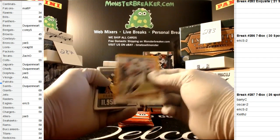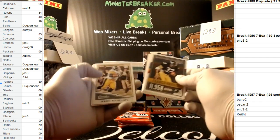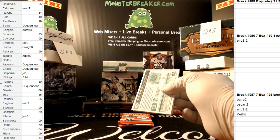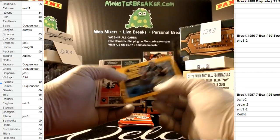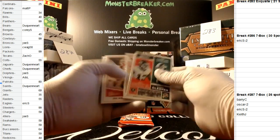Corey Davis, yellow border for the Titans. Record Breakers of Franco Harris for the Steelers. Next level, Cam Newton, yellow border for the Panthers. Odell Beckham, Josh Norman, Giants versus Redskins.